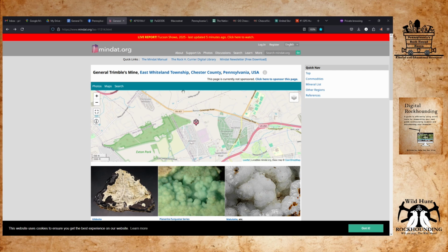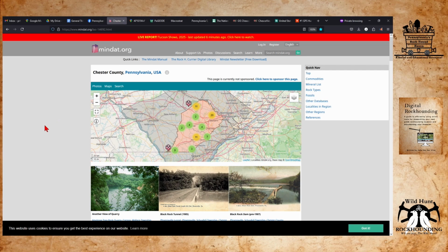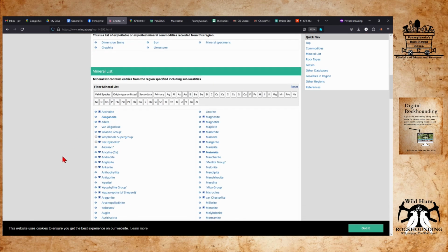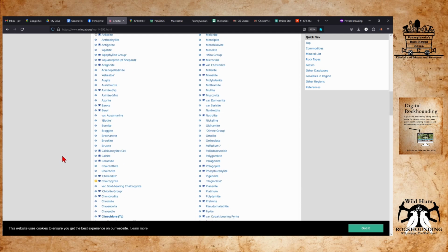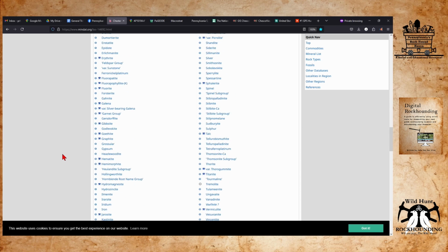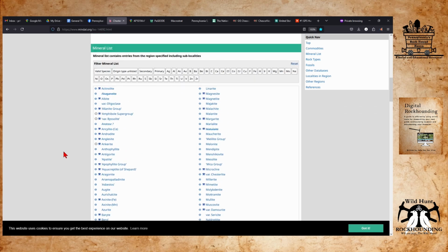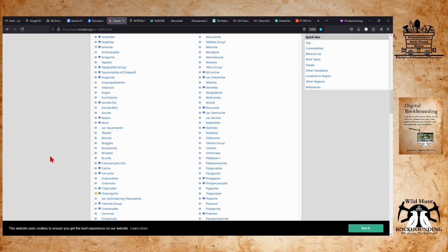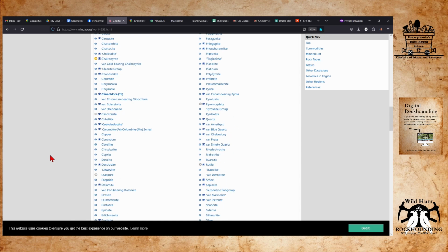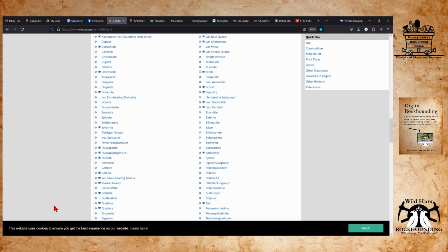Now we're going to bop over to just Chester County, where we were before, but now let's scroll down past the map, past the pictures, to this. This is how you see every documented mineral for the county you're looking at. This is invaluable. And using those same functions I showed you a moment ago, let me find something on here that I know is very common. Let's grab my old favorite, goethite, or goethite, depending on how you pronounce it, which appears all over the region.